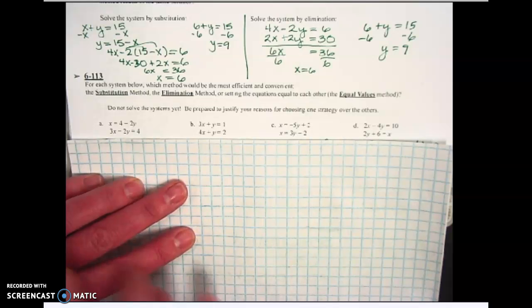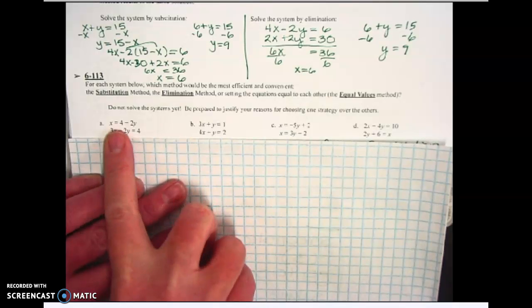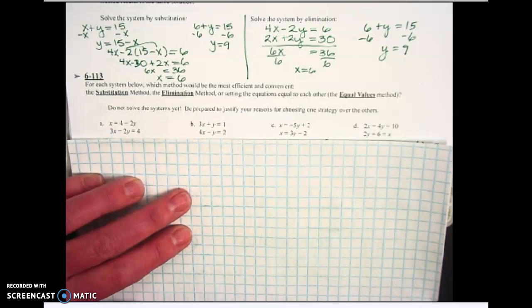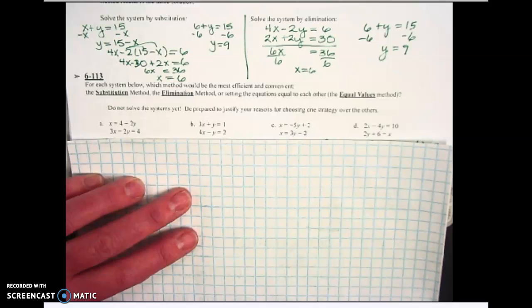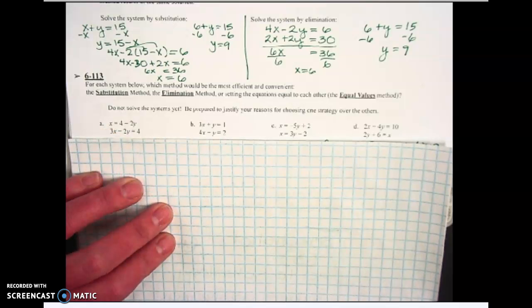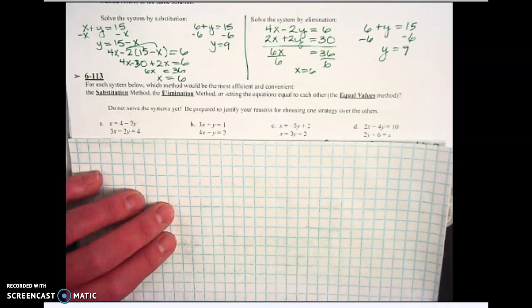Okay, so part A. Part A, we have x equals 4 minus 2y and 3x minus 2y equals 4. What method do you think would work best on that one? Substitution. Somebody says elimination. Anybody else? What do you think? Yes, because the first equation is already solved for x. This one is lending itself towards substitution. So underneath A, write the word substitution.